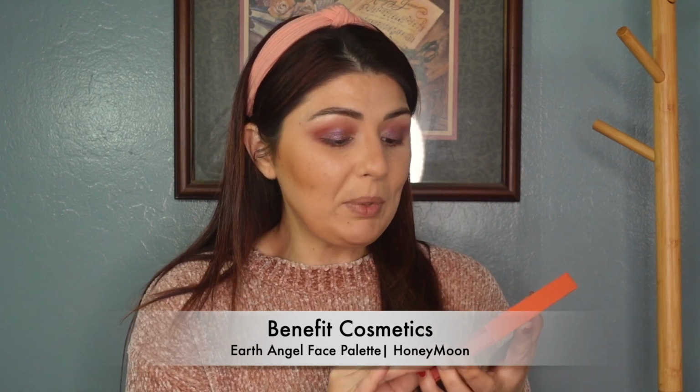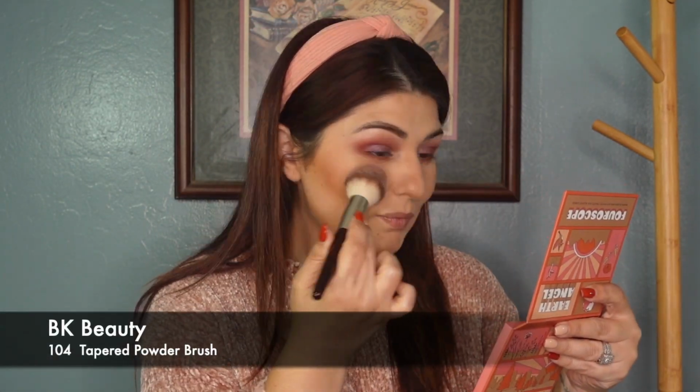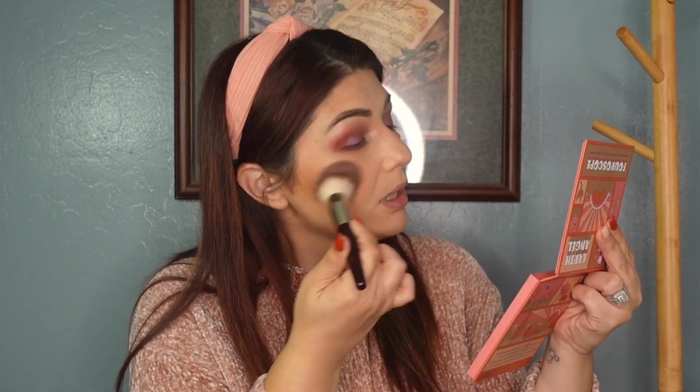Now, what better blush to use than the one from the Benefit palette from the Force Scope Earth Angel. This was an exclusive launch. It's called Honeymoon. It's such a beautiful peachy pink. Now I'm using the 104 brush, which is a tapered powder brush, and I'm using it to apply it on the apples of my cheek. It's a very beautiful peachy pink blush with a shimmer, and on days I wear it, I don't have to use highlighter. I love it.